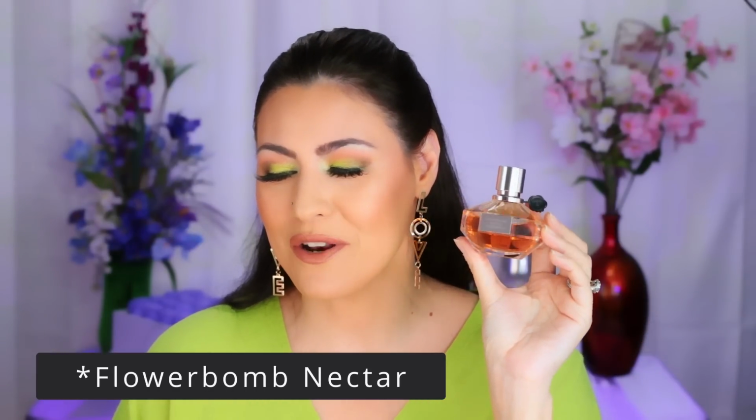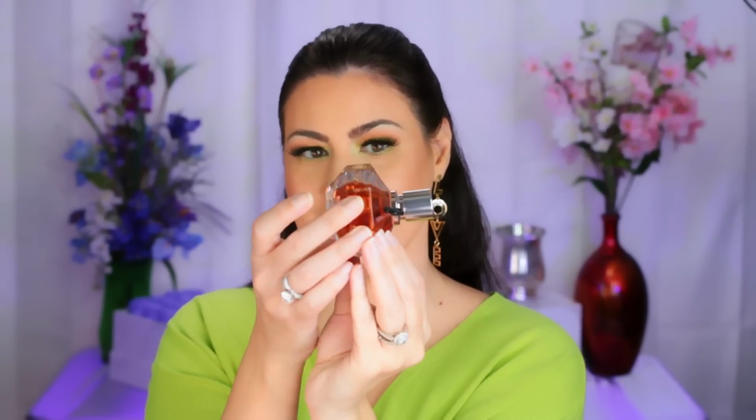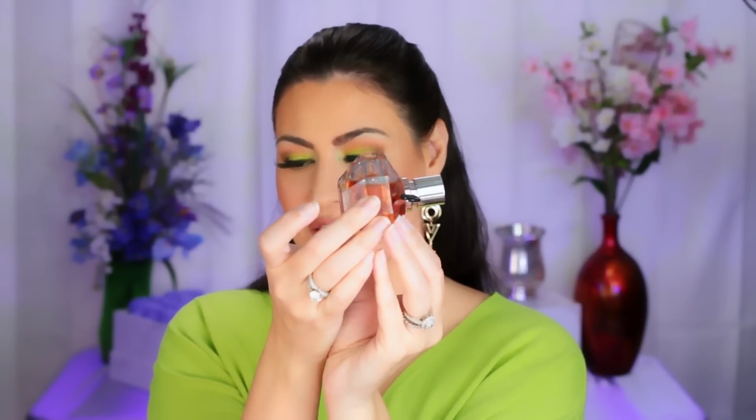Then we have by Viktor and Rolf, we have a Flowerbomb, another one I struggle to wear any other time but cold weather because it's very, very strong, but I did put quite the dent in here. I don't know if you guys can see how much I used in the month of February, but this was worn a lot in February. I just was really enjoying it a lot.